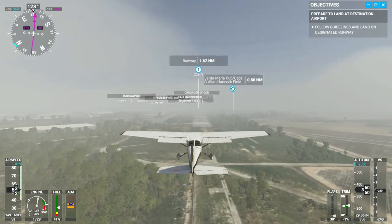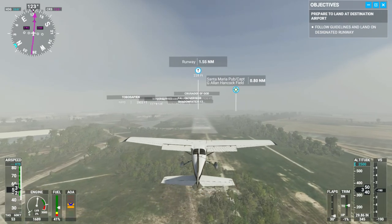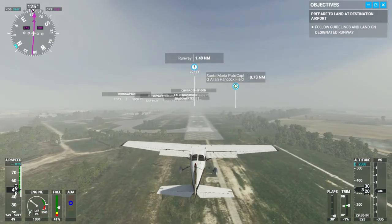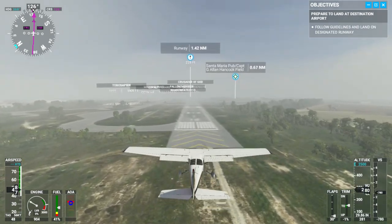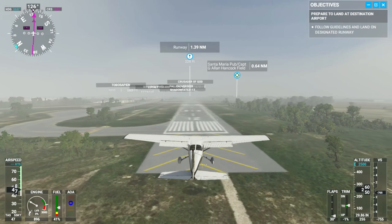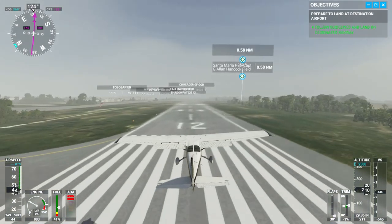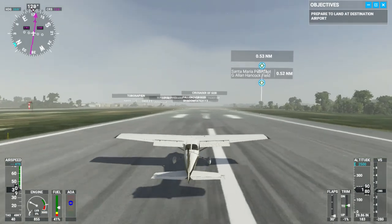Wind seems very calm down here, which is nice. Very happy with my speed. So now we're going to just float in and just stay afloat as long as we can before applying the brakes. Just hold off and hold off and hold off. And here we are.